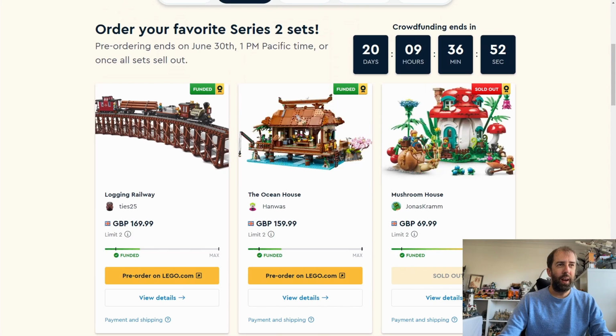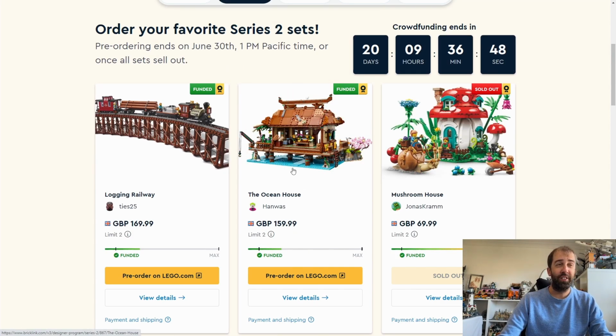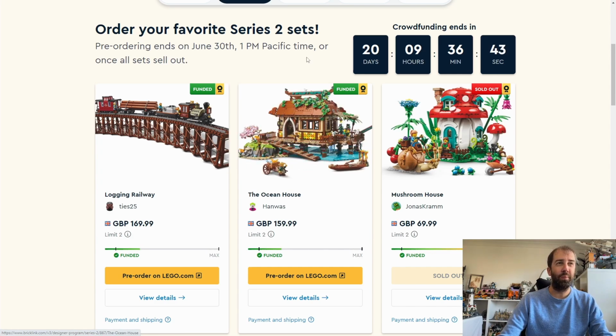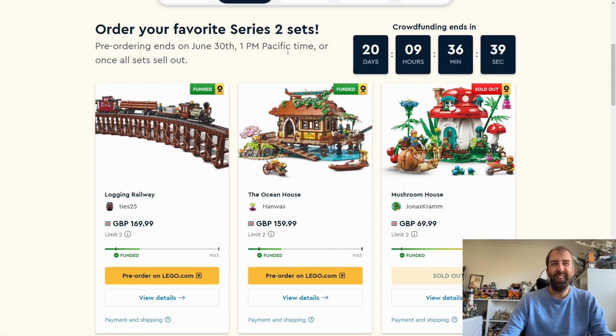As for the other 2, the Ocean House, that's doing okay. So I don't think that was going to sell out. That one I've not gone for at all. Doesn't really do much for me, if I'm being perfectly honest. It's a nice looking design, I suppose, but it's not something I particularly would like. It's not something I really want.